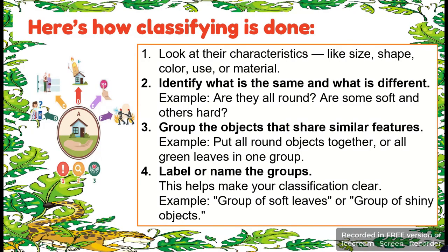So here is how classification is done. First, look at their characteristics, like size, shape, color, use, or materials.